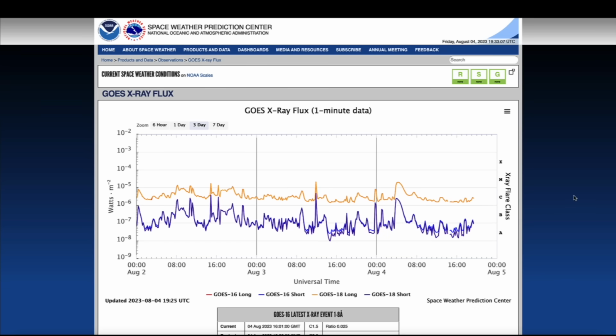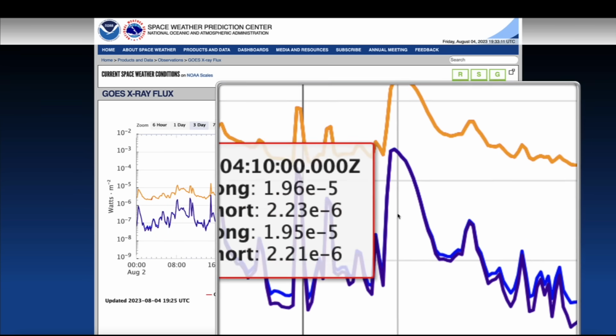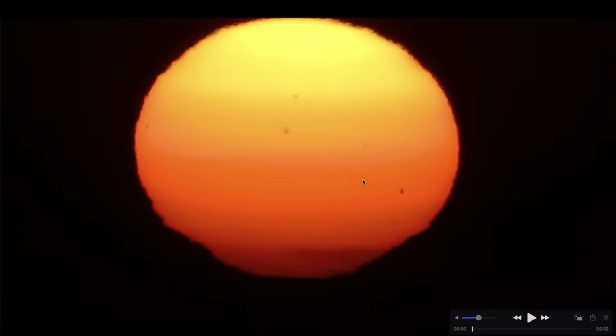Checking in on the GOES X-ray flux over here at the Space Weather Prediction Center, you can see a long duration solar flare in the last 24 hours, lasting about 4 hours. That was a pretty good size solar flare. And here's a look at the Earth-facing side of the sun.